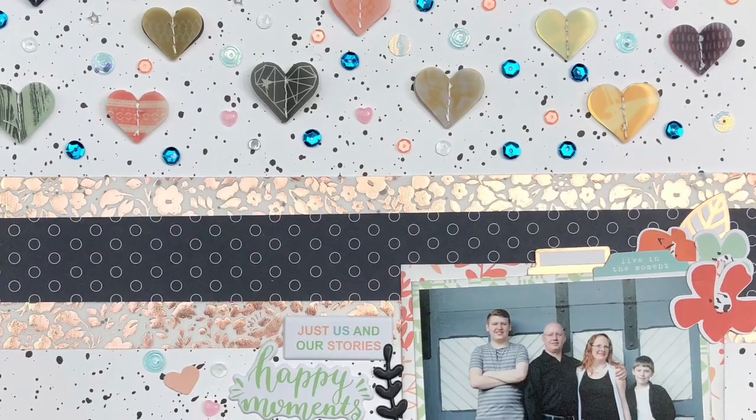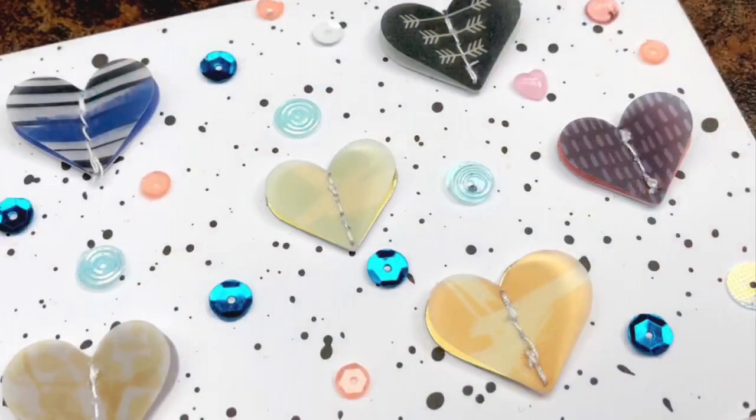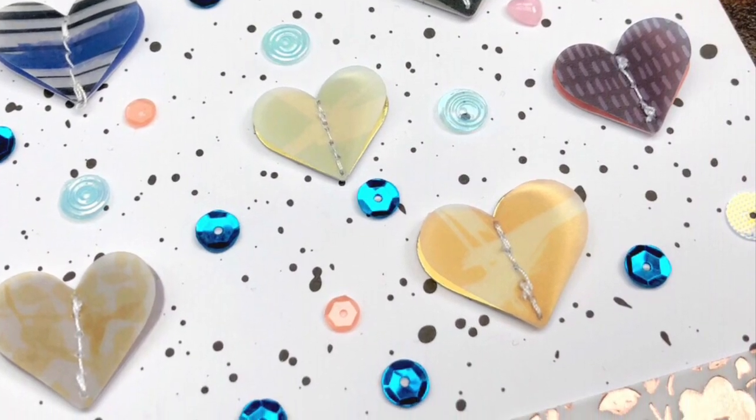And yes, look at this. Oh, so pretty. I love how this turned out. I think it turned out wonderful. But of course, I scrap lifted Shamal, so it's going to turn out amazing, right?